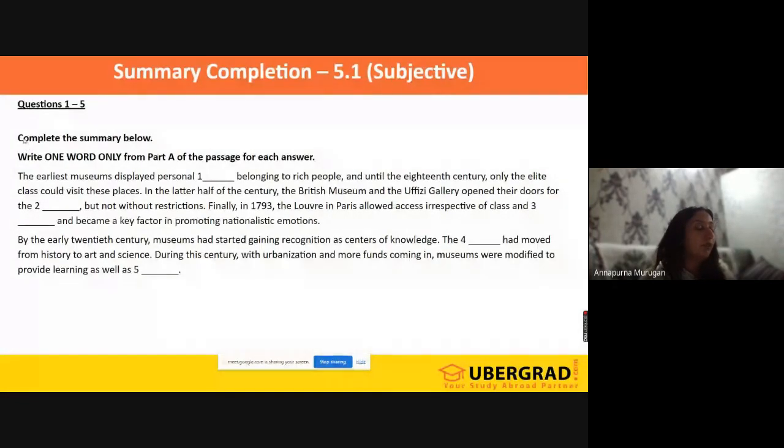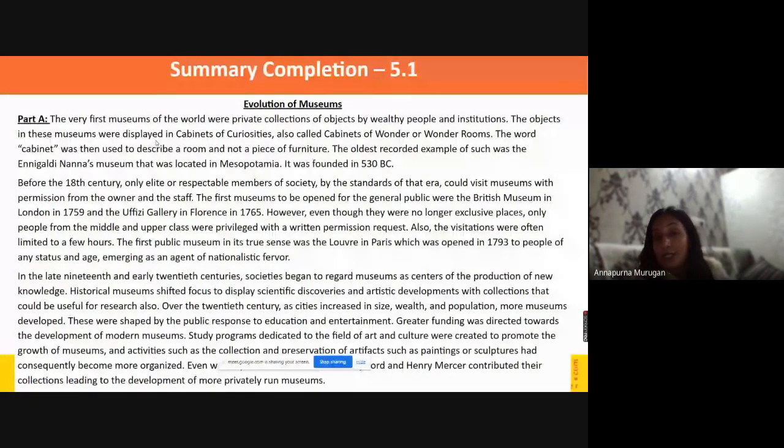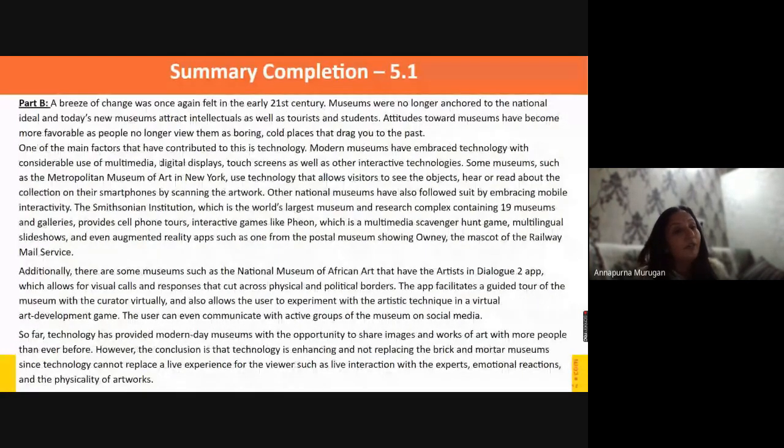Now let me give you the instruction here. Follow bit by bit of the instruction. Complete the summary below. Write one word only, no more than one word. So kindly write one word only here. From where? From part A of the passage. That means this summarization is from part A. Let us now look for part A. The summarization could start from year to year. So this is the part you need to refer. No need of referring to part B. Part A is your reference.